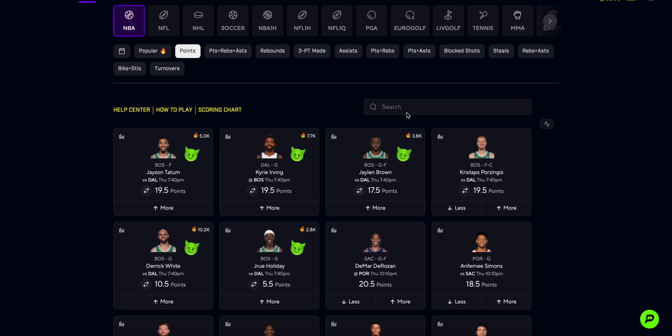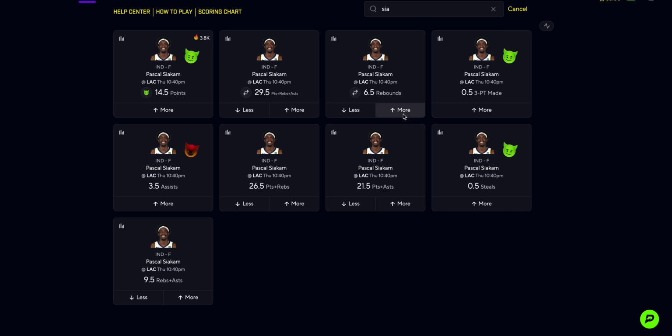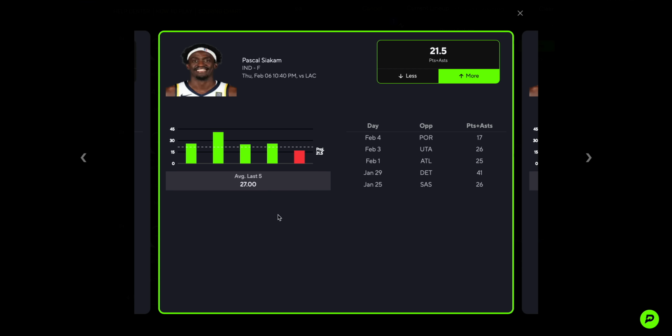So the first thing we're going to do is go over to Pascal Siakam. I'm going to take Pascal Siakam for over his 21.5 points and assists. Now, Pascal's been pretty good here lately, guys. He's gone over this 4 of the last 5. Had a down game last game, but shouldn't have any problem taking care of this. He's got a matchup where it's a pretty high energy game, high scoring game too, with these Clippers. And the other part of this, well, it's 229. It's a pretty good point total.